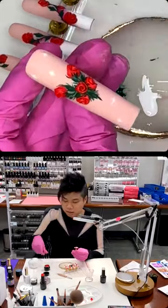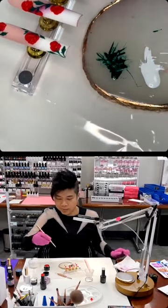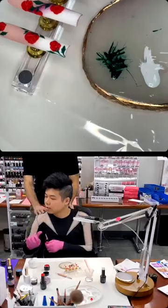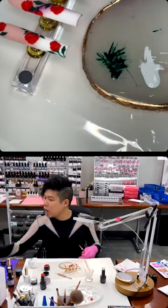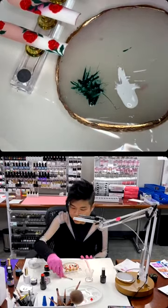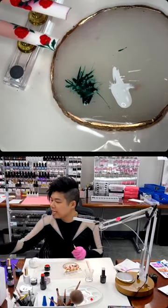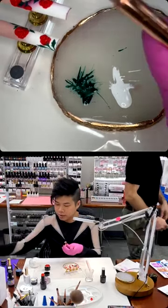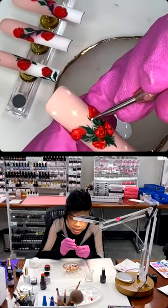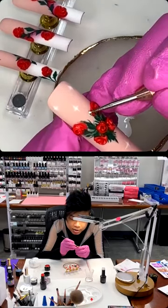Okay, kill this. Definitely not anyone like that. Oh, I forgot to kill again. Okay, so with art gel, this is what I'm going to do. I'm going to use my engraver. I'm going to poke it and make some dots, starting from the stem, and work it all the way out.